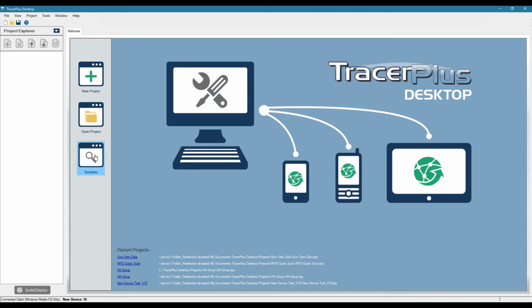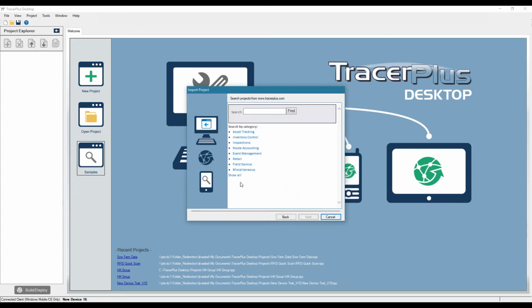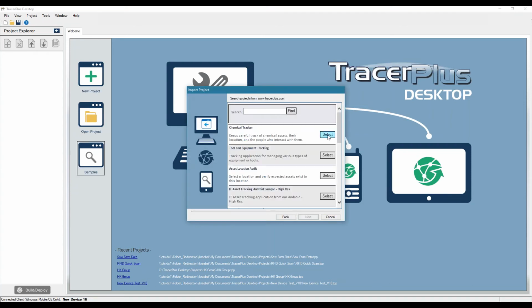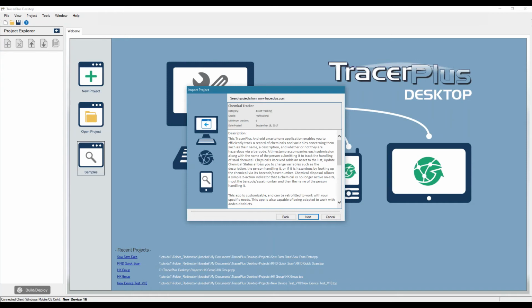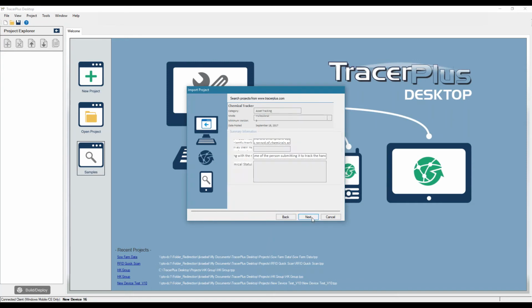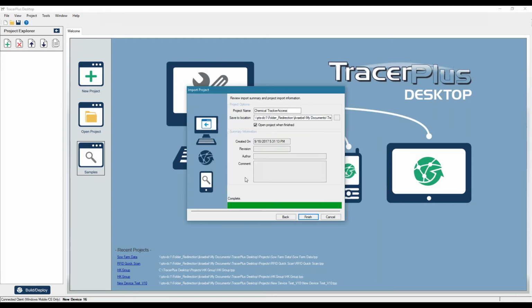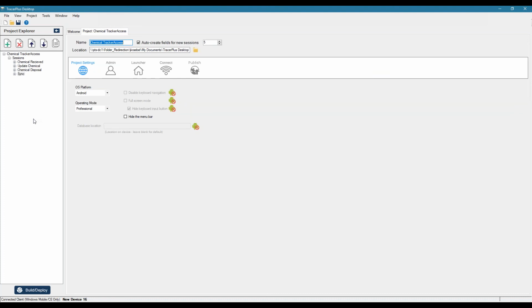And if I click on that asset tracking category and then chemical tracker, we'll see that same description as well as that screenshot. So if I hit next and then import, we'll be able to get this imported to the desktop software. So we'll see that we have 4 different sessions here. So a session we consider a form with a data table behind it.